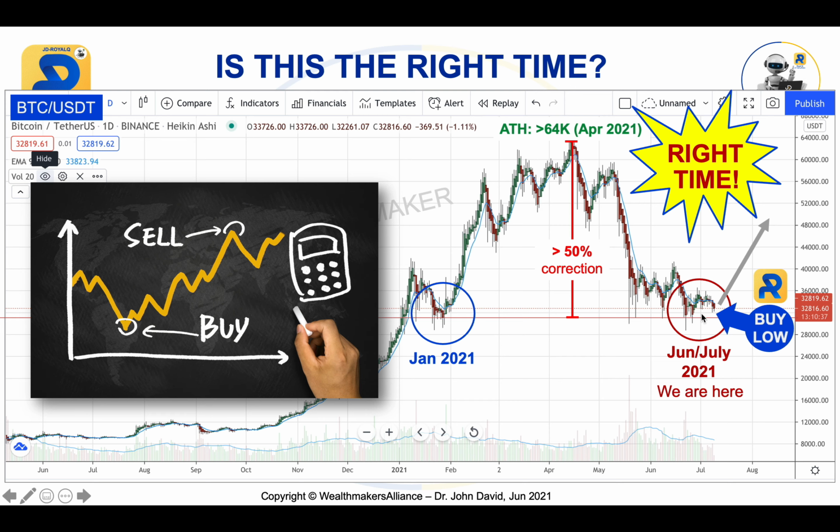And what do you think is going to happen? Bitcoin price is going to recover. Now, as Bitcoin price begins to go up, what do you think will be the profit that you're going to generate from the Royal Quantitative Bot? I think this is going to be amazing.